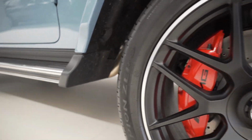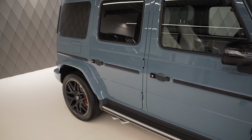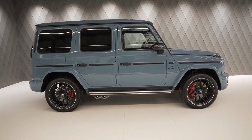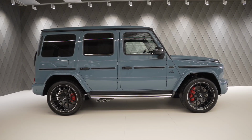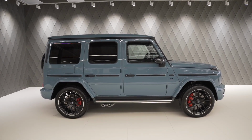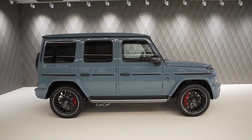So from the side, you see the typical G-Class shape. Even in the 2023, it has not been changed. The facelift, as far as we are informed, is for maybe 2024 around. We are not sure about that. It's just a rumor which is going around. But here we have the most actual G-Class.